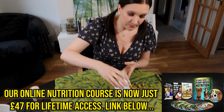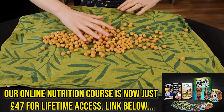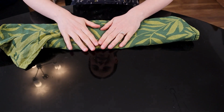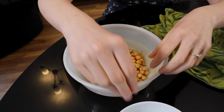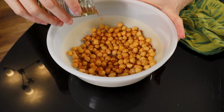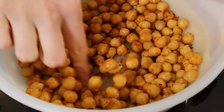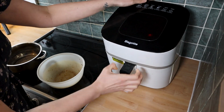So it's important to get all of the moisture out of the chickpeas so that they crisp up really nice. So I'm going to use my really fancy snazzy tea towel and just give them a good pat. Oh, well, I'm just going to pick out some of these skins because you don't want those. They will burn. I'm going to add in some delicious harissa spices into these ones, but you can add in any seasonings that you like. I'm going to whack these in the air fryer at 200 degrees Celsius, that's 400 Fahrenheit for 30 minutes. Or if you're putting them in the oven, you want to do 40 minutes at the same temperature.